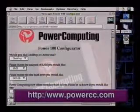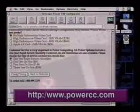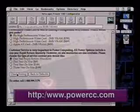You come in and you set up, you use these pop-up menus to describe the exact system you want, and then down at the bottom you click check pricing, and you can actually submit that to Power Computing. They'll tell you what that system would cost.